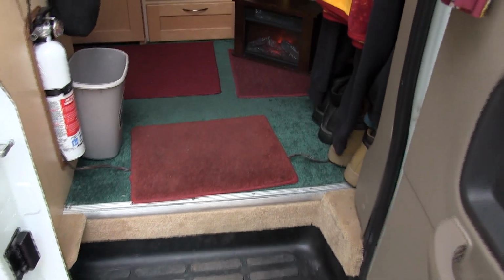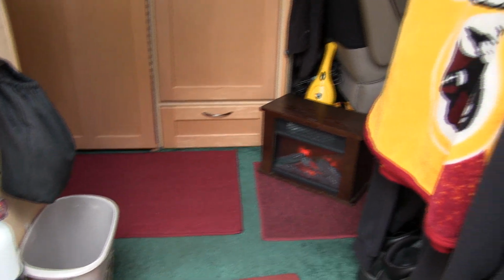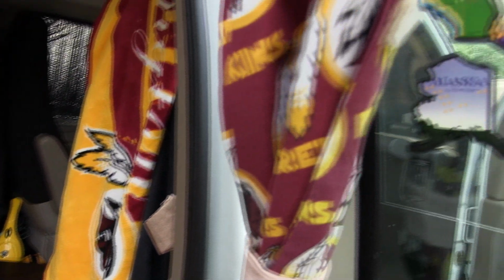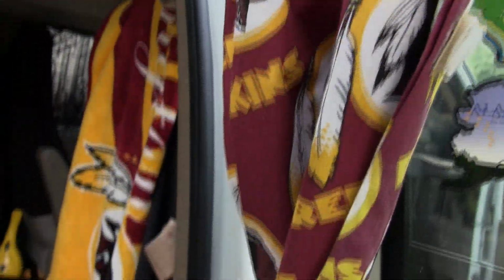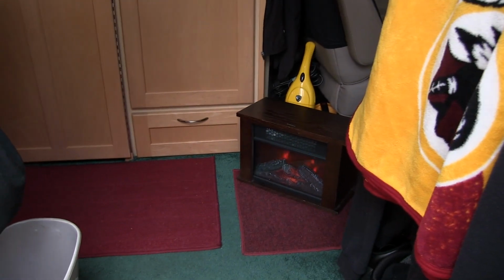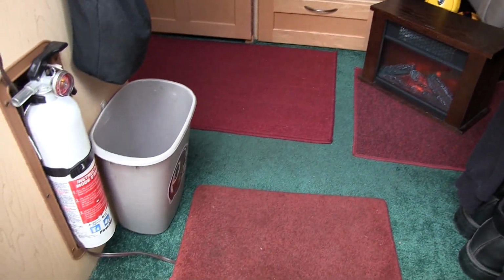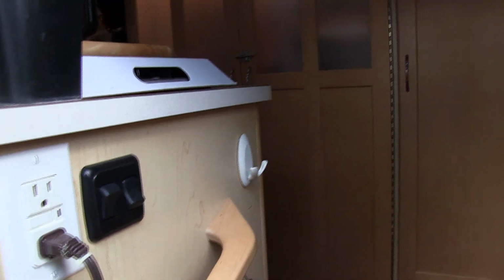Now on the inside, we're real big Redskin fans, so you'll notice throughout the video that we've got a lot of Redskin memorabilia. We've got Redskin pictures. We've got the curtains and the bedspreads done in Redskin themes. We even have pictures of our, at that time, four grandchildren in their Redskin outfits.